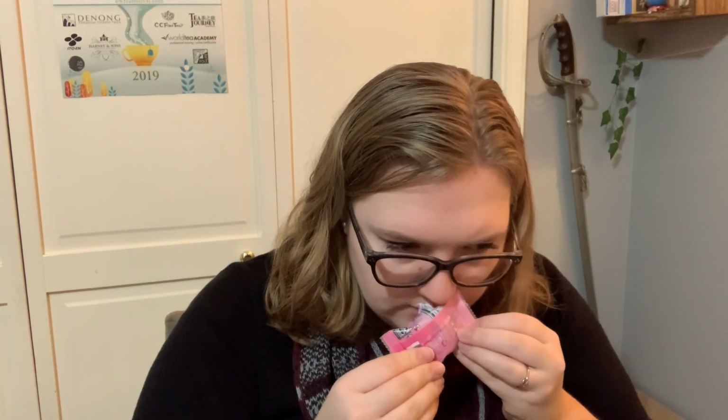Ooh, it smells very nice. Yeah, I'm getting a nice bergamot smell, but also that nice floralness from the rose. And I am going to steep this in my happy sipping mug that I designed over on Teespring.